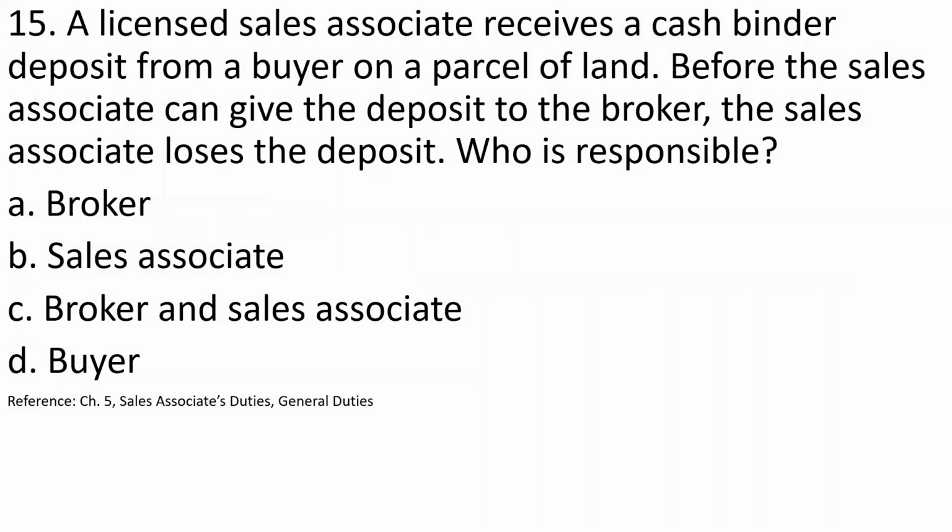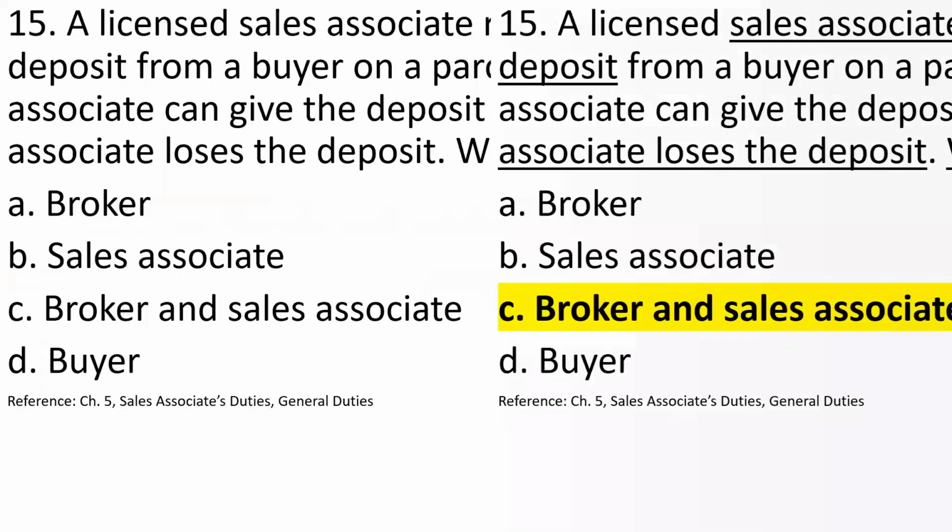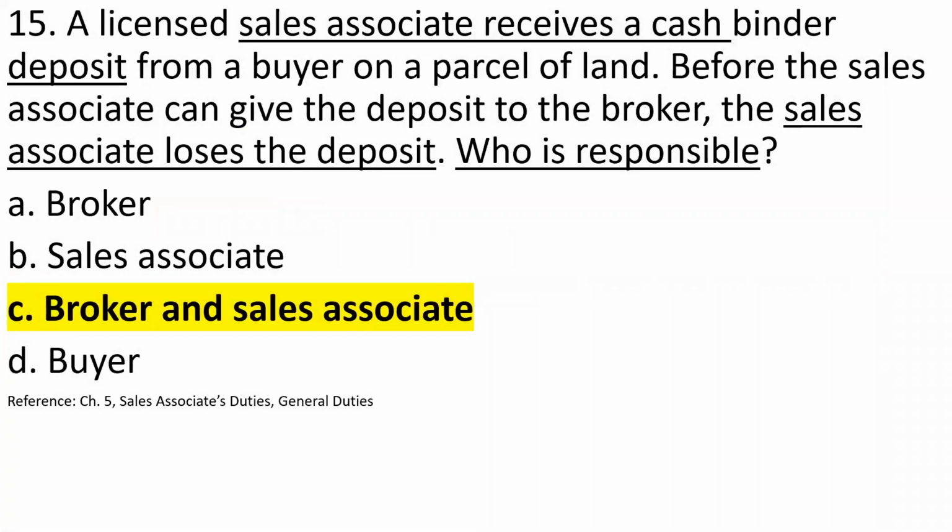Number 15, a licensed sales associate receives a cash deposit from a buyer on a parcel of land. Before the sales associate can give the deposit to the broker, the sales associate loses the deposit. Who is responsible? Well, in this case, both the broker and the sales associate would be responsible. Although the sales associate is an independent contractor, remember, in life, you can delegate authority, but you can never delegate responsibility. And since the sales associate is an associate of the brokerage, the broker will be liable as well.